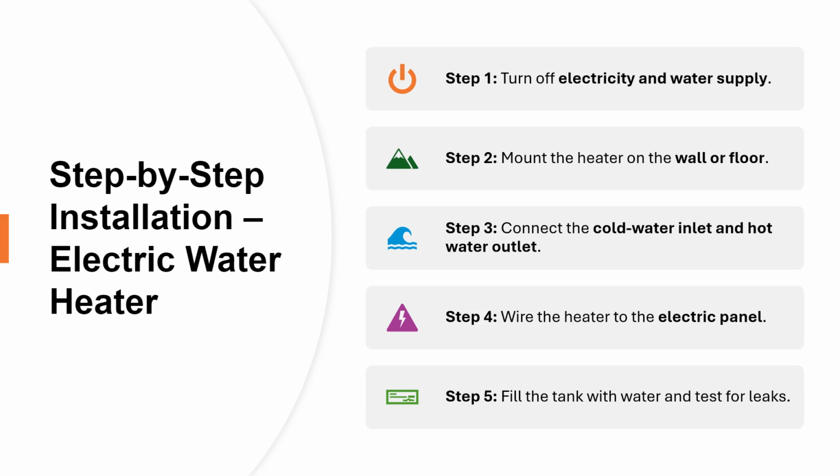Step 3. Connect the water lines. Attach flexible inlet and outlet hoses. Use Teflon tape on threaded joints and tighten with care. No leaks, no cracks. Step 4. Make electrical connections. Connect the power cable to the terminal block inside the unit. Ensure correct polarity, tight terminals, and proper earthing. Use a residual current device, RCD, or ELCB for added safety.